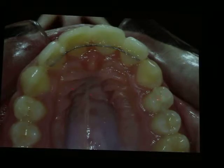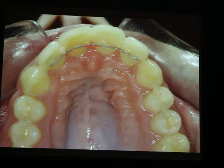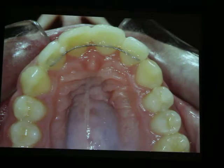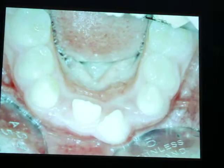This is nice to see. You see the development we have, especially here in the anterior area of the maxilla. Và rõ ràng là ở đây chúng ta đã cải thiện rất nhiều vùng phía trước, đã mở rộng ra nhiều.